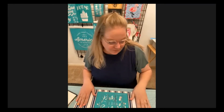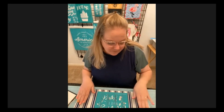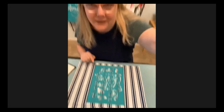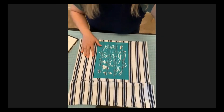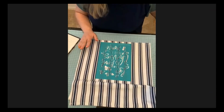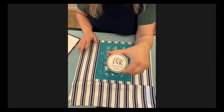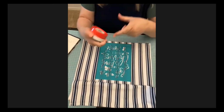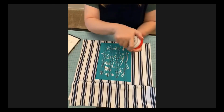So I have this wonderful dish towel. It's kind of a higher end, nicer one that I found. And I'm just going to make everything red right on it. And as I'm doing it, I'm going to give you some trivia information about me, but let's get this going. All right, so I'm using my Chalk Couture ink. I'm doing it in hot cherry red. Actually, it's candy apple.